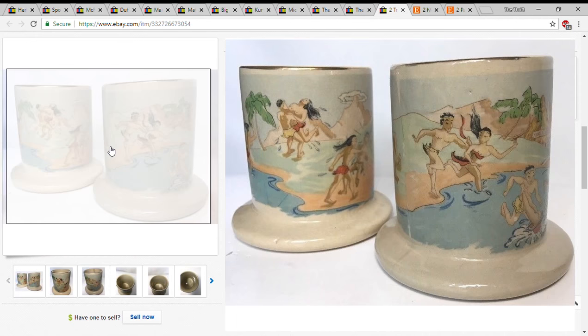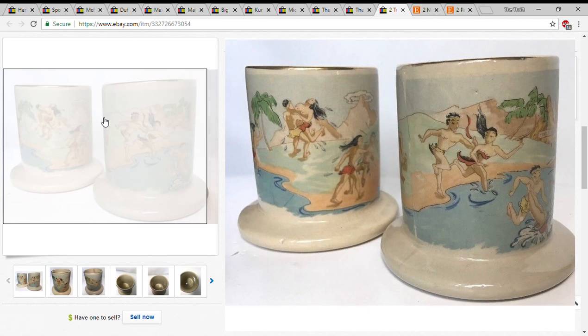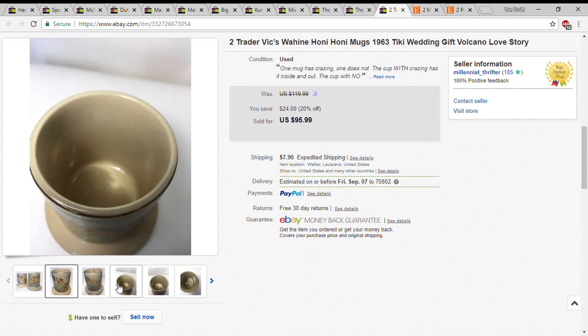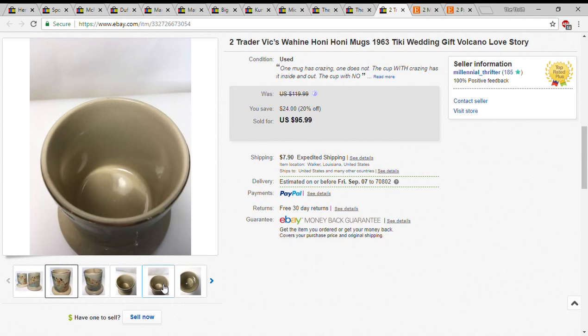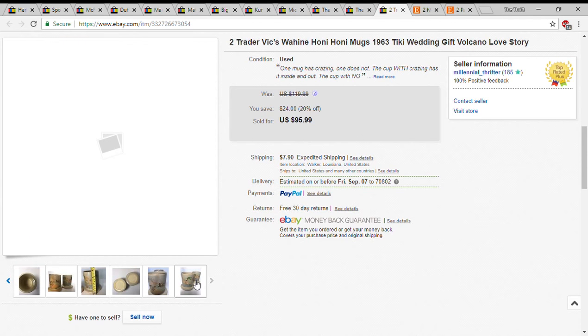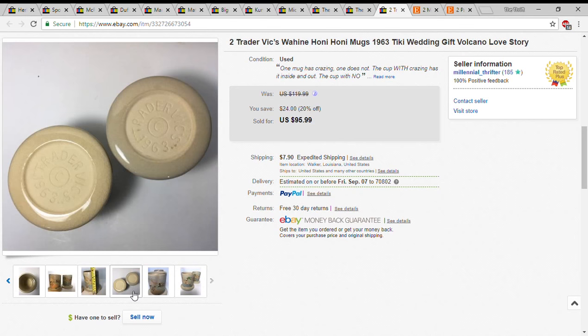And lastly, from eBay, these were some beautiful tiki mugs. There's a Facebook group called the Thrifting Board, and Jason T. Smith runs it. And I've really learned a lot about tiki from him and that board. I don't think I would have thought to look at these really. And the crazy thing is that these were only 25 cents a piece. So together I paid 50 cents.